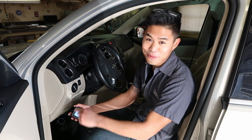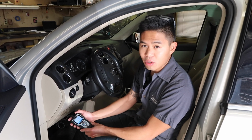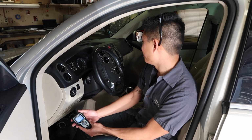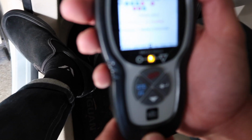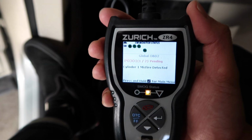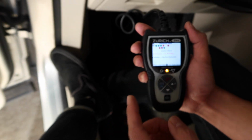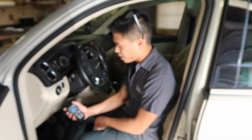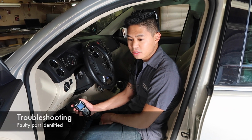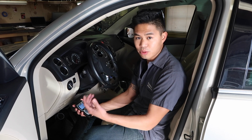All right, so the car's back from the test drive, and you're saying it was misfiring. So we're scanning it now to see if it's still in fact a cylinder 3 misfire. Cylinder 1 misfire detected. So look at that. It was still misfiring. And remember, we took the cylinder 3 coil pack and moved it over to cylinder 1. And now it's saying cylinder 1 misfire is detected. So that right there tells me the faulty part was the actual coil pack.